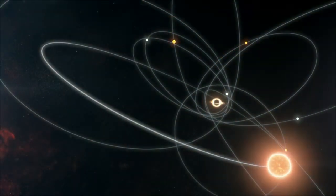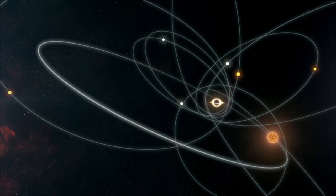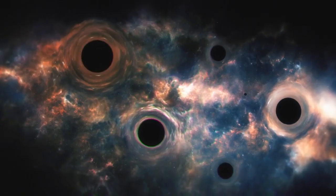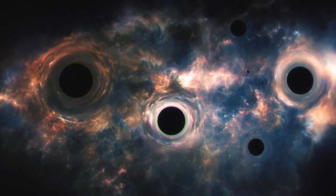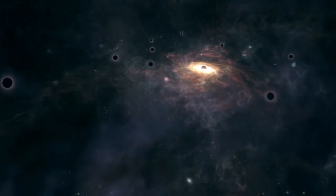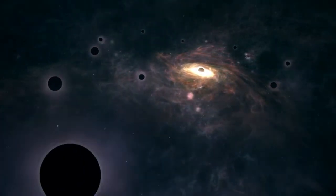But the more we learn about the galaxy's center, the more terrifying it becomes. We know of Sagittarius A*, the central supermassive black hole, but now we're beginning to suspect that it might not be alone. A dangerous swarm of black holes could be racing around the center of the Milky Way. Thousands more may be hiding from sight.